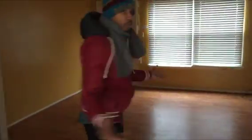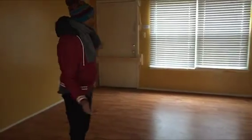As you can see, I'm just doing a quick walkthrough after I bought the property. Usually I do the walkthroughs beforehand, okay? But I didn't do it for this property. I've seen it many times before I bought it.